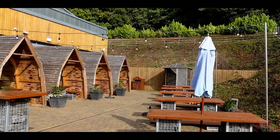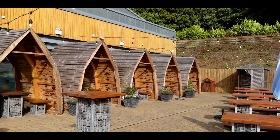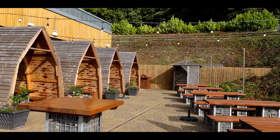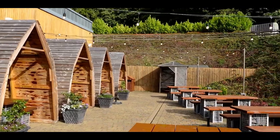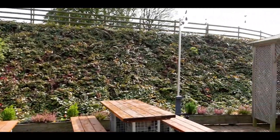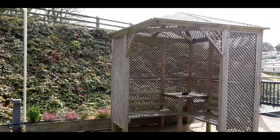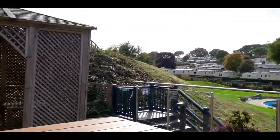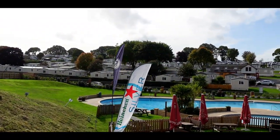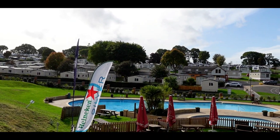Up over the top here, they've got all these lovely little pods for outside seating. Look at this, all these little lights up here. It's absolutely so nice. Just round this little hut here, looking down over the pool area. Look at this, doesn't get much better than that, does it? Look at that.